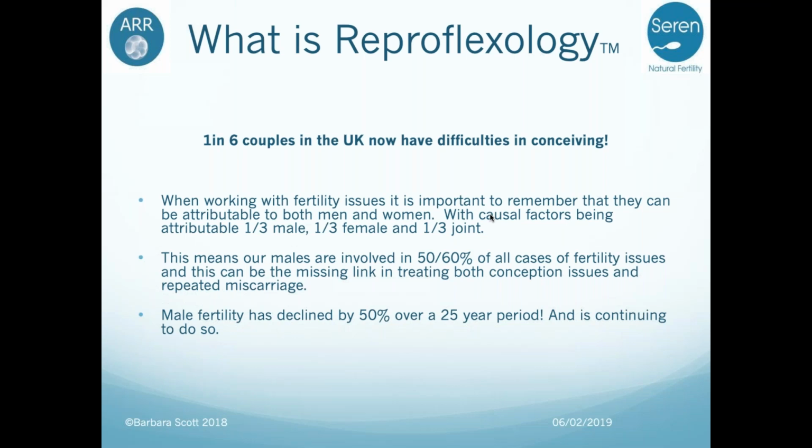What they're saying is that if this decline continues, by 2050, the human race will be in real difficulties. And we need to do something about that. It's a complex picture, it's not any one thing. So we really need to engage with men.